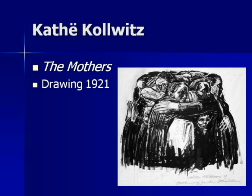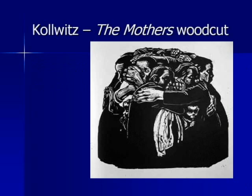It has just little touches of sort of grayish blue within the blacks and the whites. And in this case, the mothers have become this sort of dome-like shape, compact, wrapping their arms around their children, trying to protect their children from whatever the threat is. You could almost imagine mothers going to a concentration camp, something like that. This becomes a woodcut, as you can see. So we've had it here, litho and drawing and woodcut.